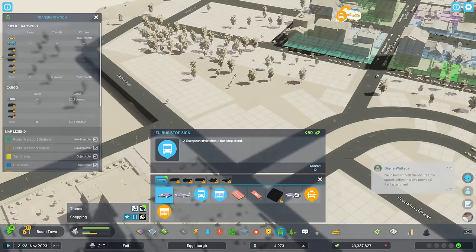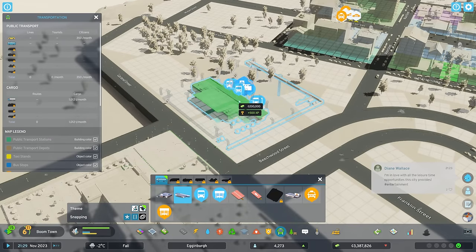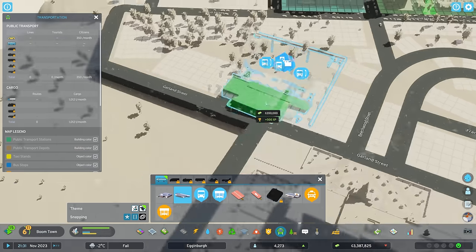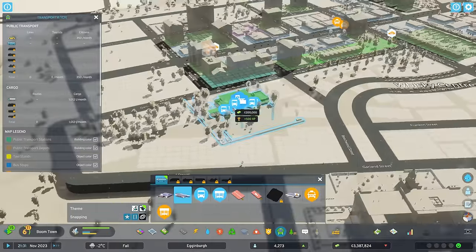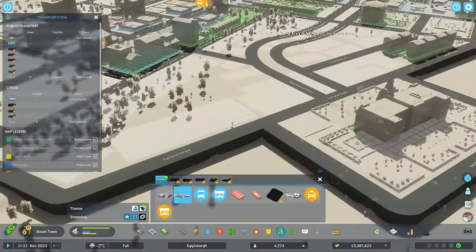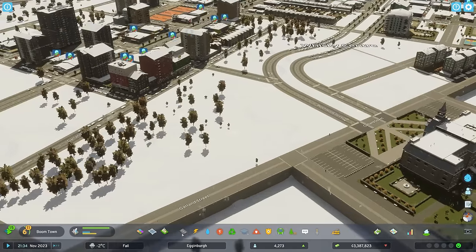So we could come in and place our own bus station, which can be integrated with taxi stops, an extra platform, an electric bus recharging station. I feel like this would be a good spot for that. Kind of like a big downtown bus station right by the college here. I think we will place this in.